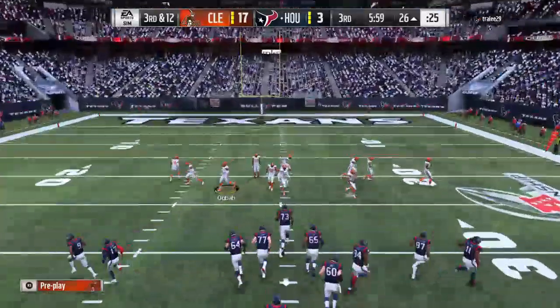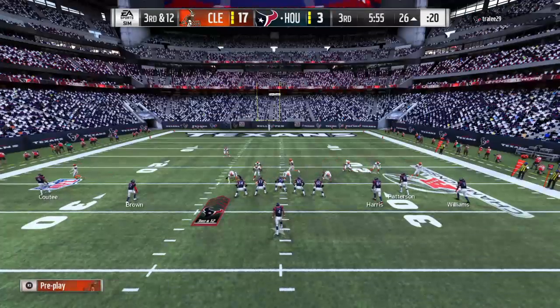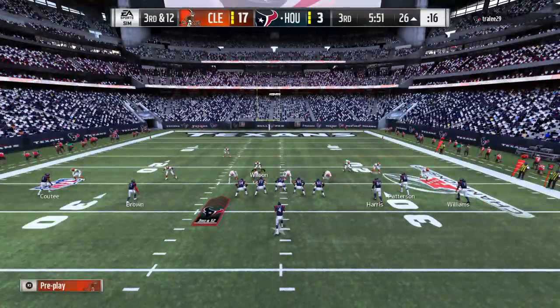Well, defensively, you got to key in on Bell, make him the focal point to stop, and they've been able to do that. And he has gotten better every year he's been in the league, always adding something to his game, one of the premier runners in the NFL.